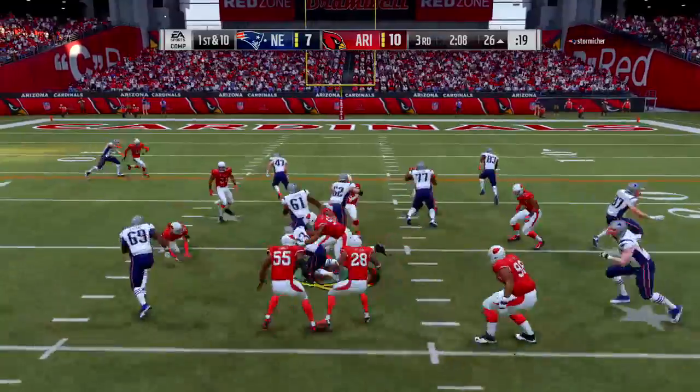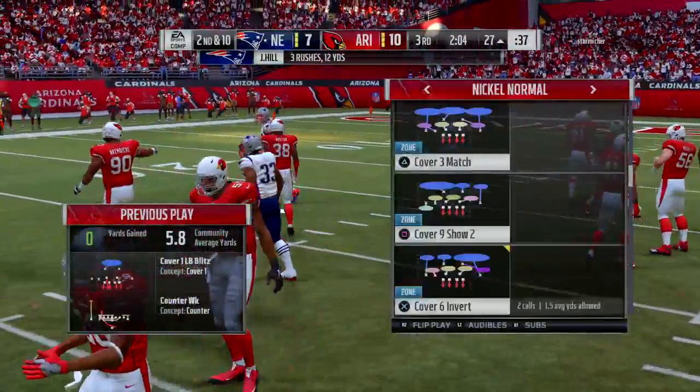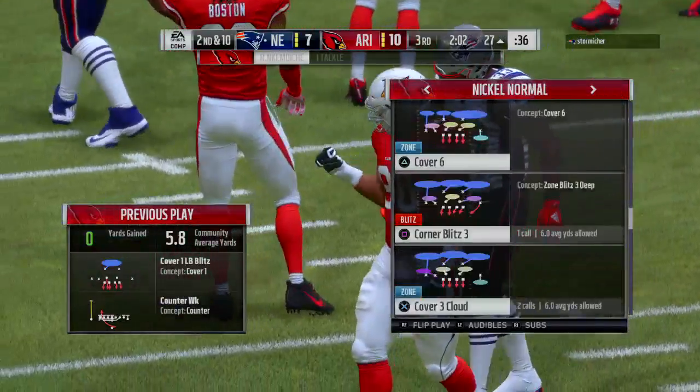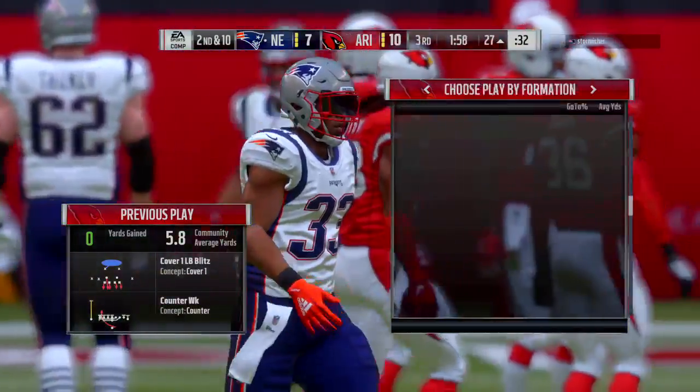They stick on the ground on first down with Hill. And running room scarce here. He's going to be stopped in his tracks at the line of scrimmage. No gain on the play. It'll be second down.